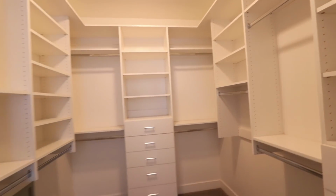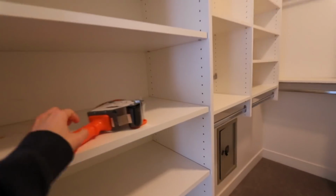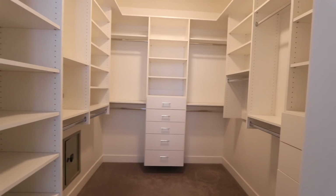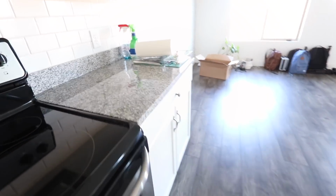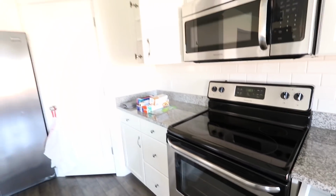All right, here's the update. Our closet is completely empty besides this tape and this trash bag. Now moving on to the kitchen. I just brought in some bubble wrap and I have a couple things in here I still need to pack. Mostly just this cabinet. Oh, that scared me. And then this one too. So a few more things.